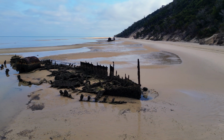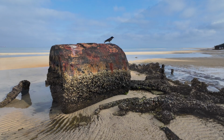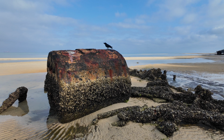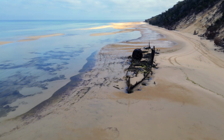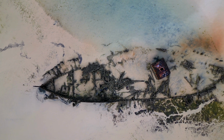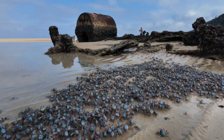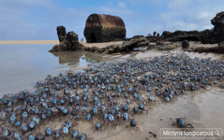As we drove north of the big sandhills, we came across the rusting hulks of 2 old steamships that had been beached here nearly a century ago. These ghostly remnants of the past stood as silent sentinels, their weathered frames a testament to the power of the ocean and the passage of time. But the real spectacle unfolded in the tidal area surrounding the wrecks.